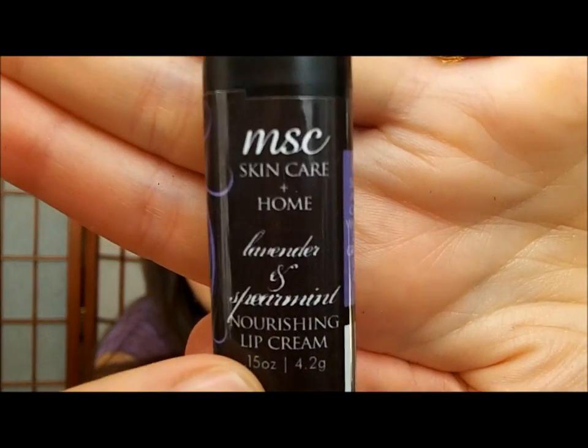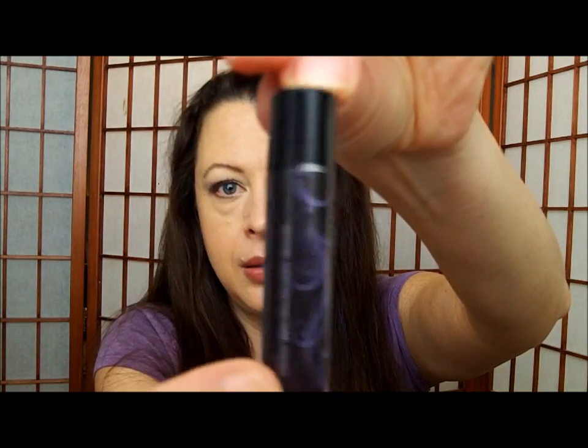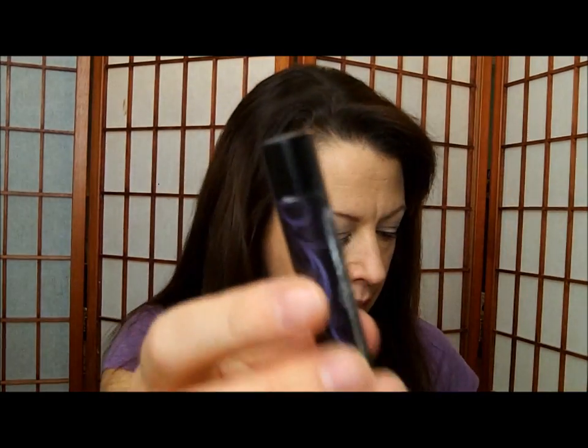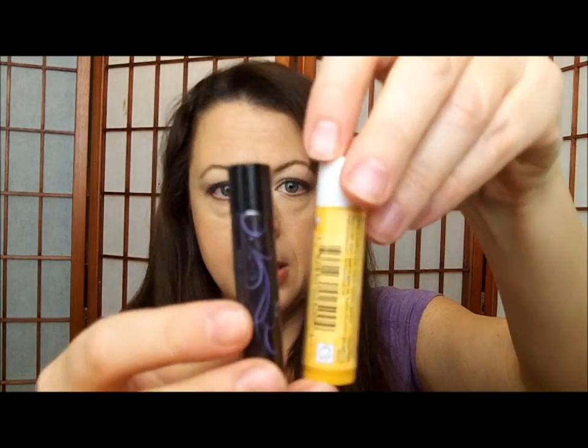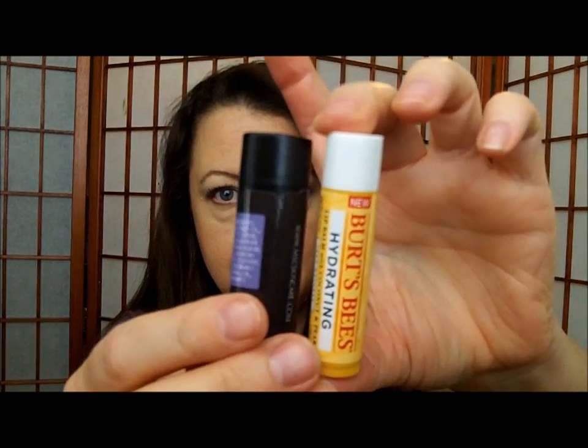MSC Skincare and Home. And this is Lavender and Spearmint Nourishing Lip Cream. Alright, so gotta peel the little thing off. Okay. And it's kind of odd shape. Check it out. Different, right? Like, here's a Burt's Bees lip balm. And this is kind of different. Oval shaped. Yay.